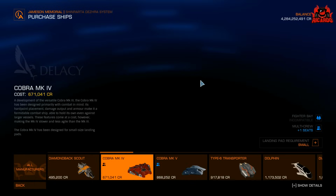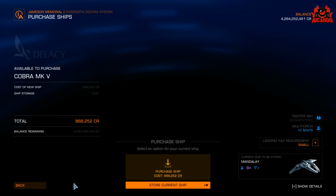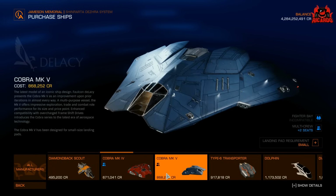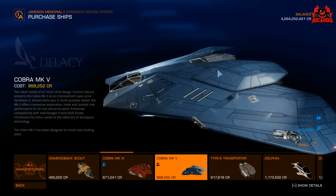Absolutely fantastic. There's the Cobra MkV. And of course, you know, as you can rotate it and have a good nose around these sort of things.